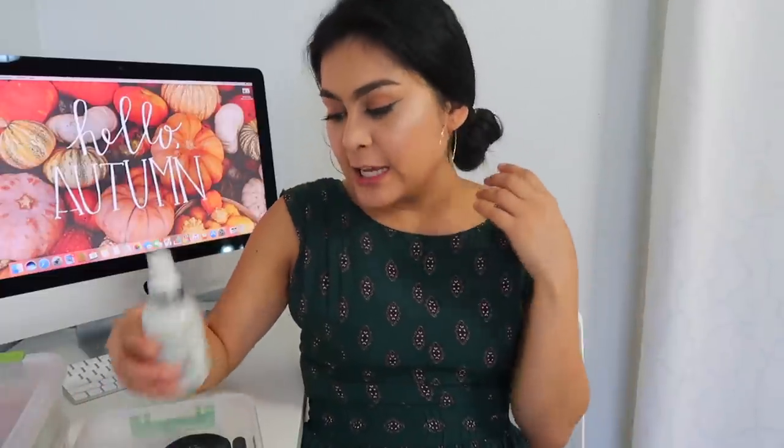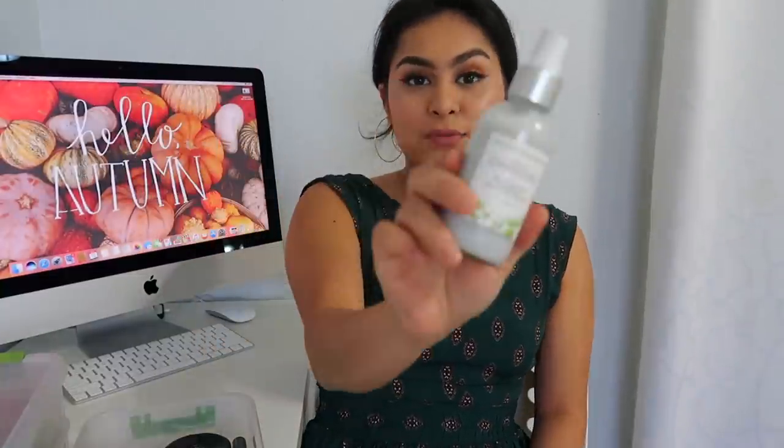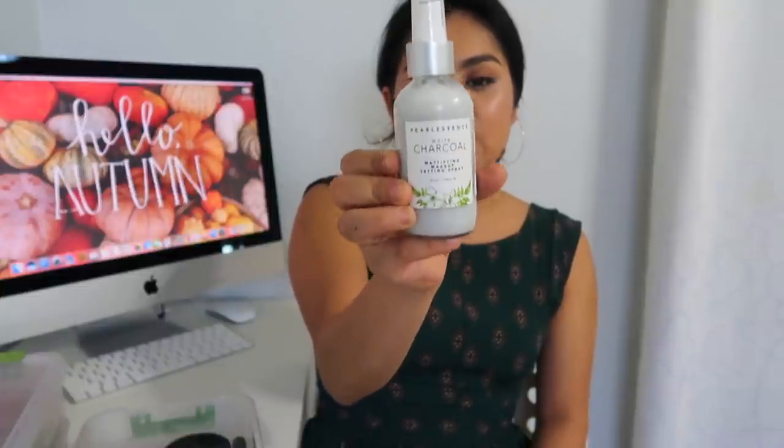And then last but not least, I keep the My Charcoal Mattifying Makeup Setting Spray. And this one I got at TJ Maxx. It was $5.99 and look at this beauty. I love it. I love the packaging. Not only do I like the packaging, but I love that it keeps my face matte. Do you guys see this?